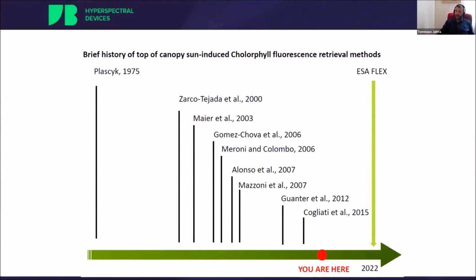In this slide, I was just reporting a brief history of the top-of-canopy SIF retrieval methods, which were developed since the 70s. And then you can see a big gap in terms of years. Then, when spectrometers became available at a cheaper price, many researchers tried to use them and develop new methodologies. Each method which was developed, since we are talking about a retrieval, an estimate, has some assumptions and some limitations, and this is why it's a continuous story: trying to reduce the error in the estimate and improve the accuracy.